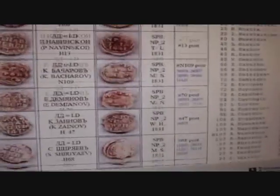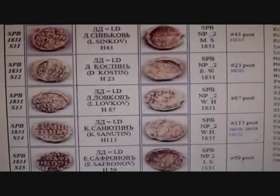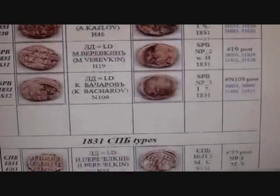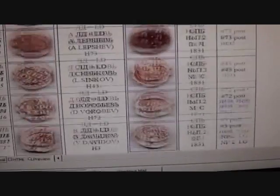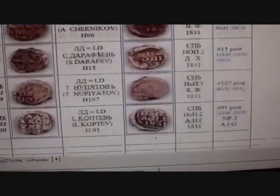1831s, again, on that side we've got all the inspectors. Here's all the different seals with their posts. So if you do get a Russian seal, hopefully you'll be able to identify it from this massive information. We're still on 1831s. That was a very large scatter of seals. Going through.